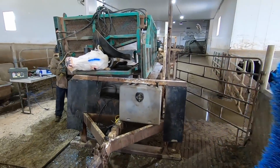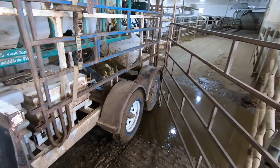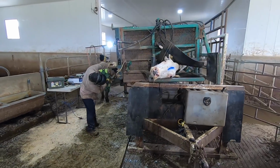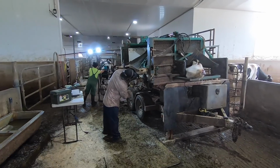This whole chute he just tows behind his truck. It's actually like a trailer, and he can put some gates on there. It's pretty sweet. It's all run on hydraulics, so he's just got a little remote, and he lifts the cow up, lets her out. Everything's run on hydraulics.